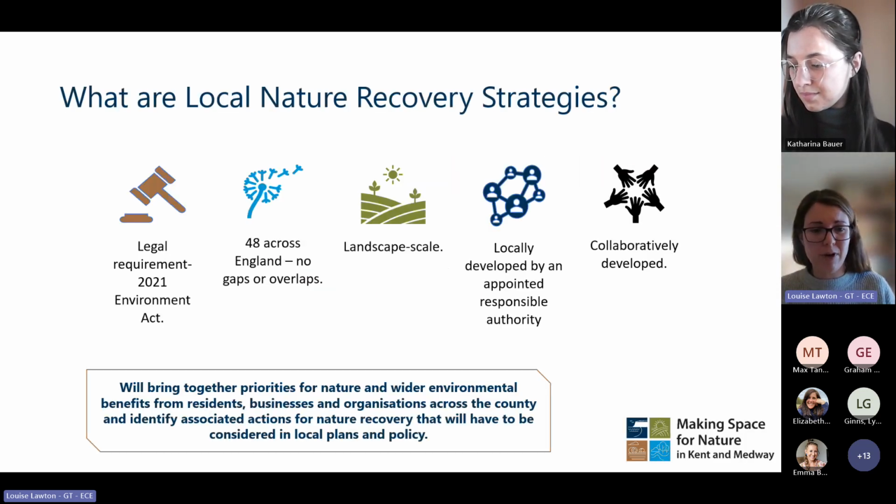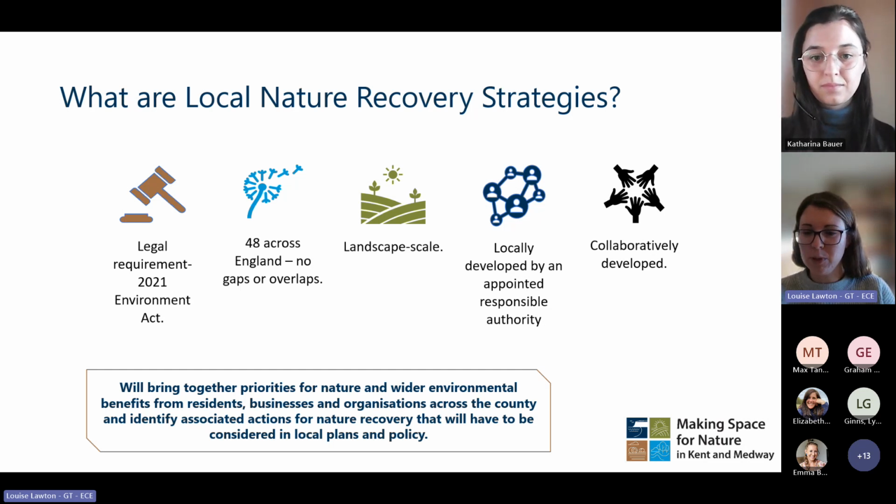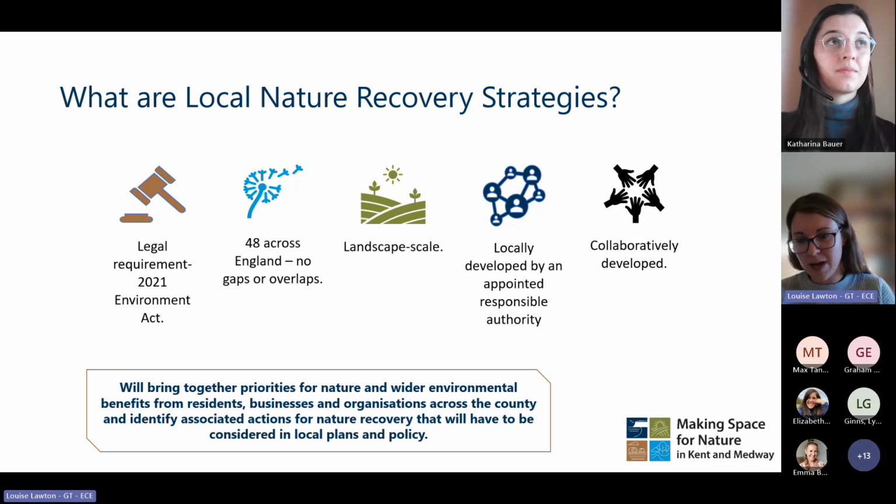So to give you a little bit of background, what are the local nature recovery strategies? They are a legal requirement and have been brought in by the 2021 Environment Act. And there are 48 of them happening across England. And we are one of them. They're all locally developed by an appointed responsible authority. So the one for Kent and Medway is being developed by Kent County Council.